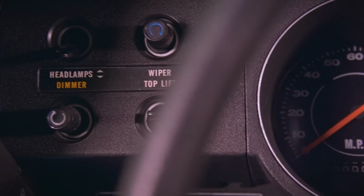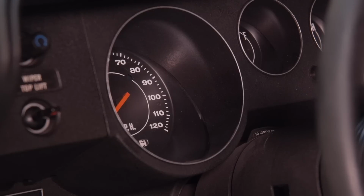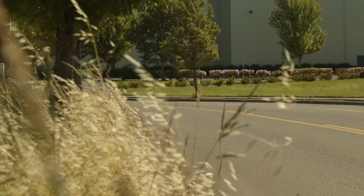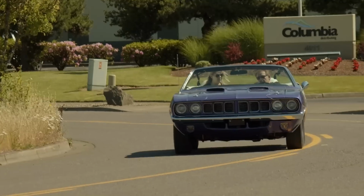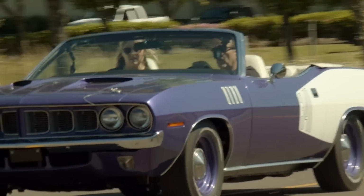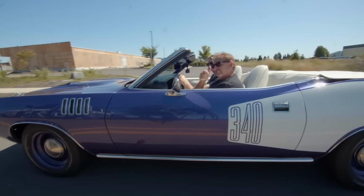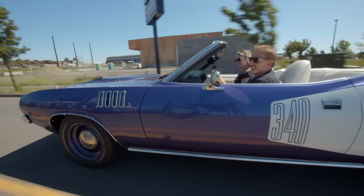Do all the gauges work? Does the speedometer jump when you're going down the road because the cable needs to be lubricated or it's old and worn? Those are all the reasons for the road test. And this car passed every single benchmark for quality, every single one, without hesitation. This car is ready to be delivered to the owner.